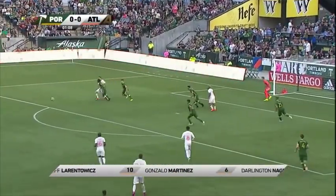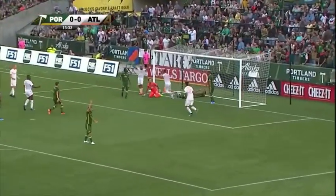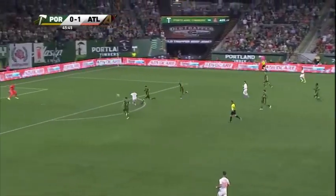In this series, I look back at a previous match in MLS and break down the big plays and goals. In this episode, I'll look at the MLS Cup rematch between the Portland Timbers and Atlanta United. Atlanta won 2-0 at Providence Park and continued to improve in areas that had been weaknesses in weeks prior.